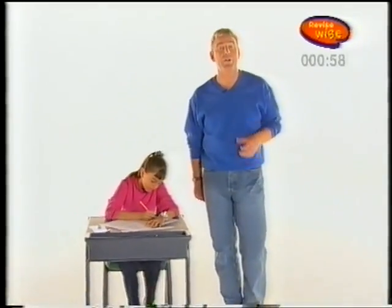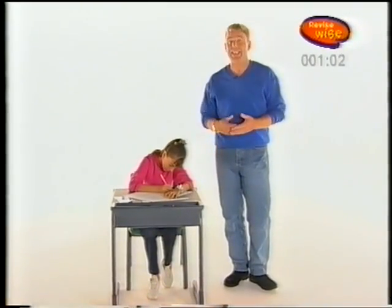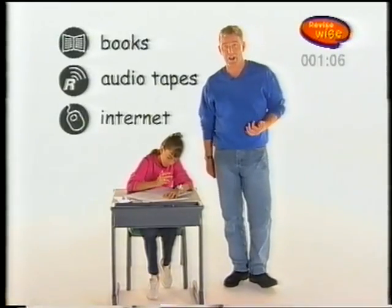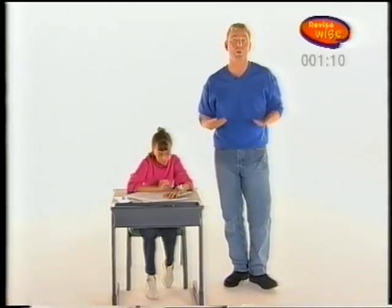Hello, I'm here to help you and our puzzling pupil make the most of what you know when you come to do your Key Stage 2 maths tests in May. In each of these programs and in our books, audio tapes and on the internet, we're looking at the maths you might find tricky. Now this time it's problem solving. What do we mean by problem solving?